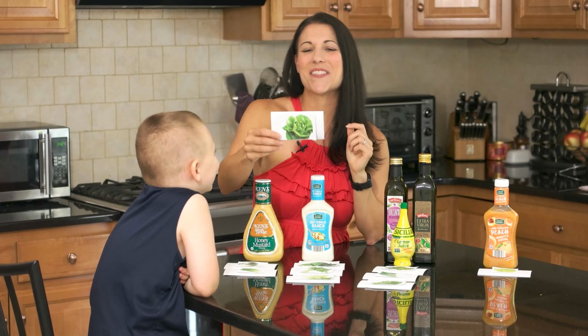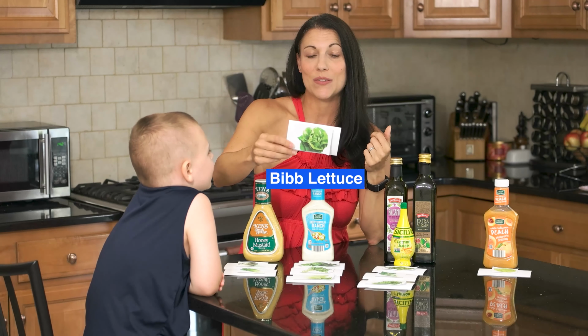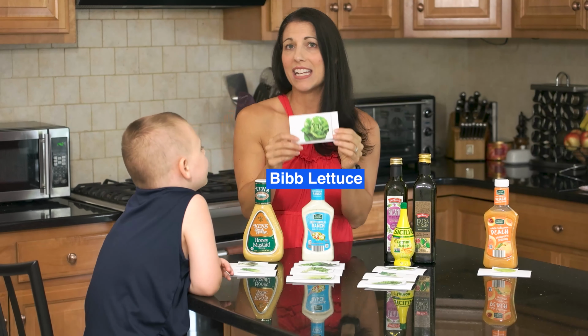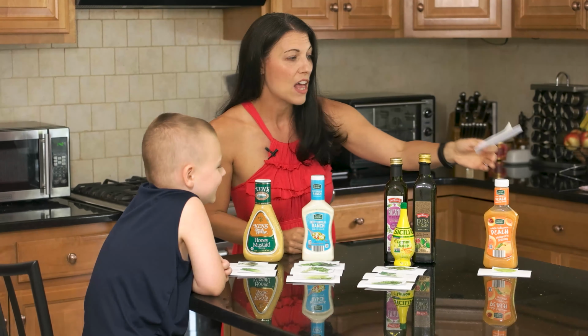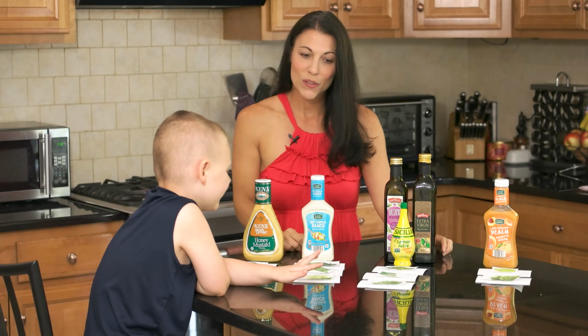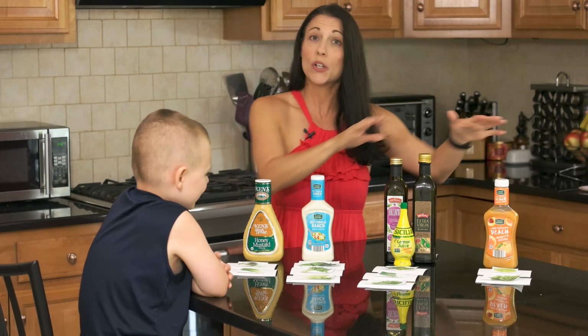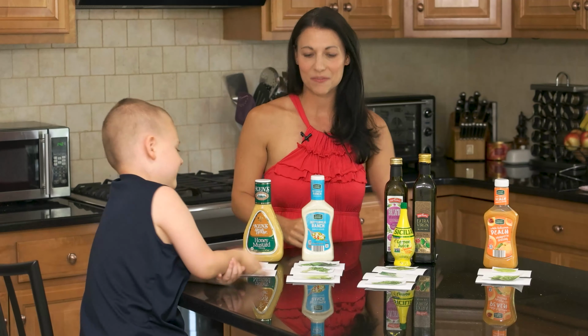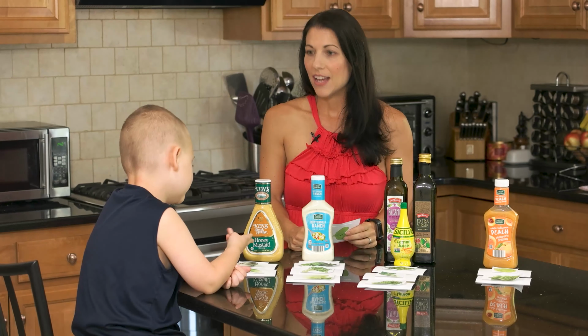This is one of my favorites. This is called Bibb lettuce, and it's in that Boston or butter lettuce family. This is dainty, and it needs a delicate dressing, guys. A vinaigrette, something nice and light, like a peach vinaigrette. This is a vinaigrette too. So it's good to go with vinaigrettes, is what Logan is saying. What's this? This is the ranch. So three and two left.